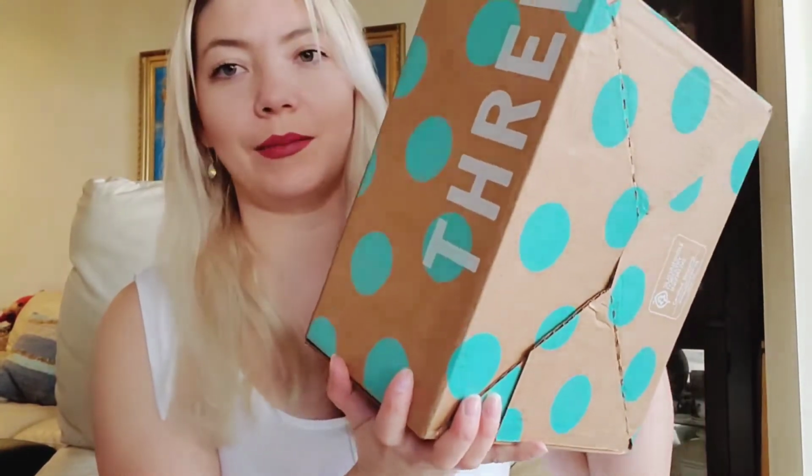And today I have some returned Thredup boxes too. This one is the smaller one, and I have a big one. Those are items that were accepted but didn't sell within the time frame. So let me open the box.